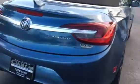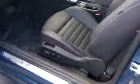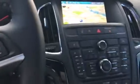Rear park assist, nice chrome accents. It also has the rear backup camera, power driver's seat, jet black perforated leather. Can't really see the perforations on the film. 8-inch touchscreen radio, of course AM/FM CD, available XM.